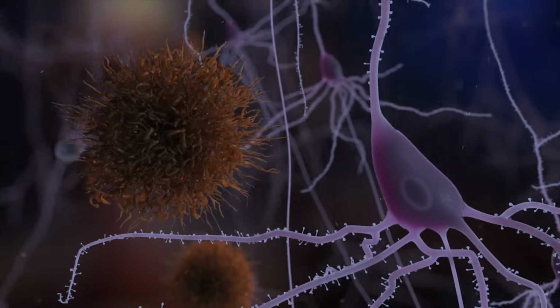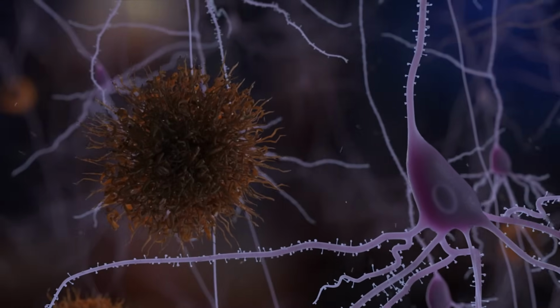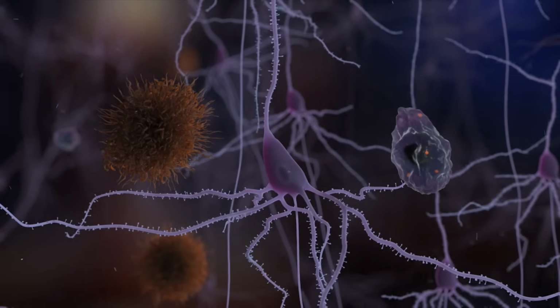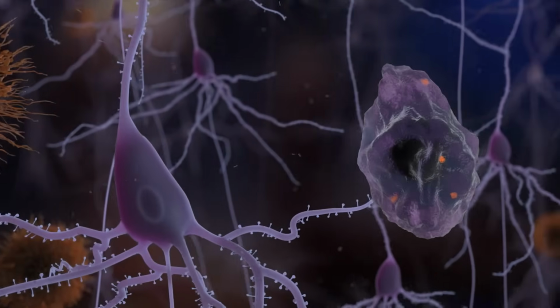Another key feature of Alzheimer's disease is neurodegeneration. Neuronal death and damage is triggered by A-beta, but some of A-beta's effects seem to be mediated by another protein seen in the brains of patients, tau, a component of tangles.